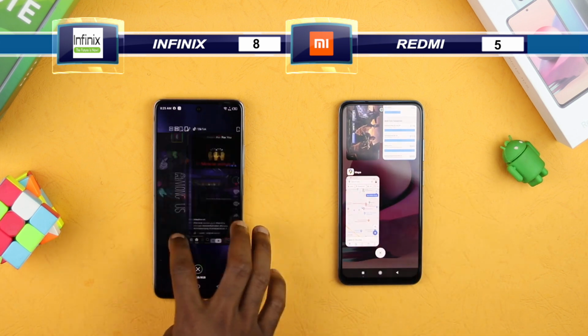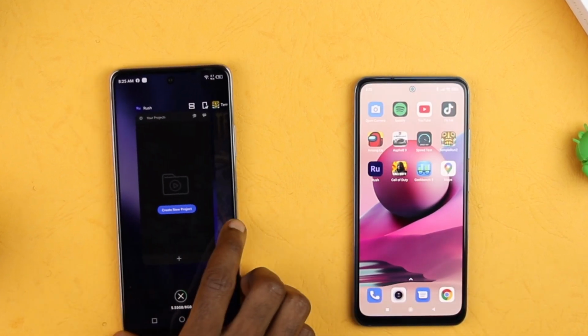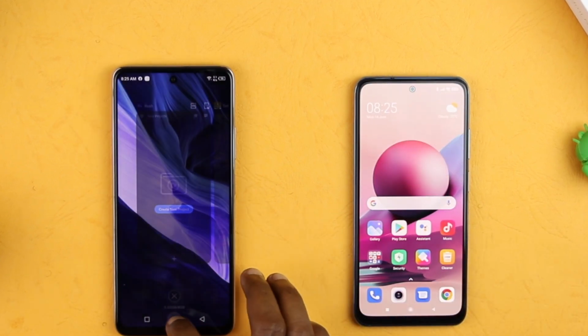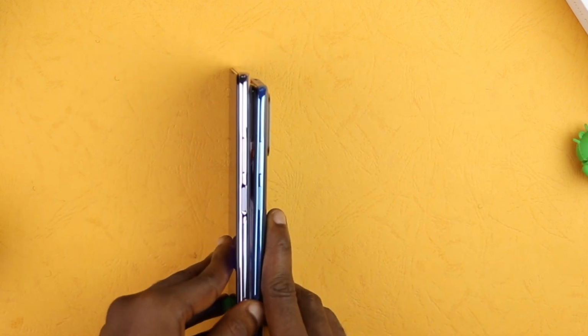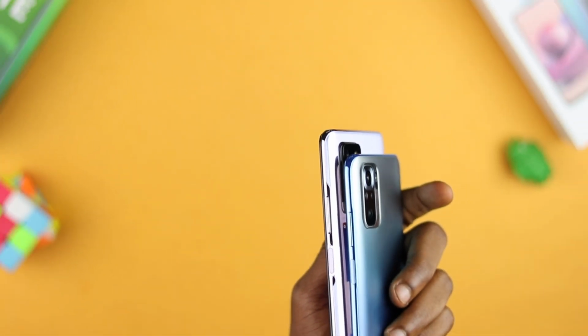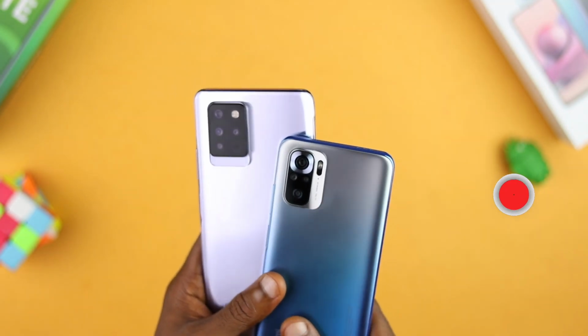However, that is not enough reason to choose the Infinix Note 10 Pro over the Redmi Note 10 Pro, because the difference in their performance is so small and can be neglected. You won't even notice this if you don't compare or test them side by side. Also, there are other factors to consider when choosing a smartphone apart from this speed test.